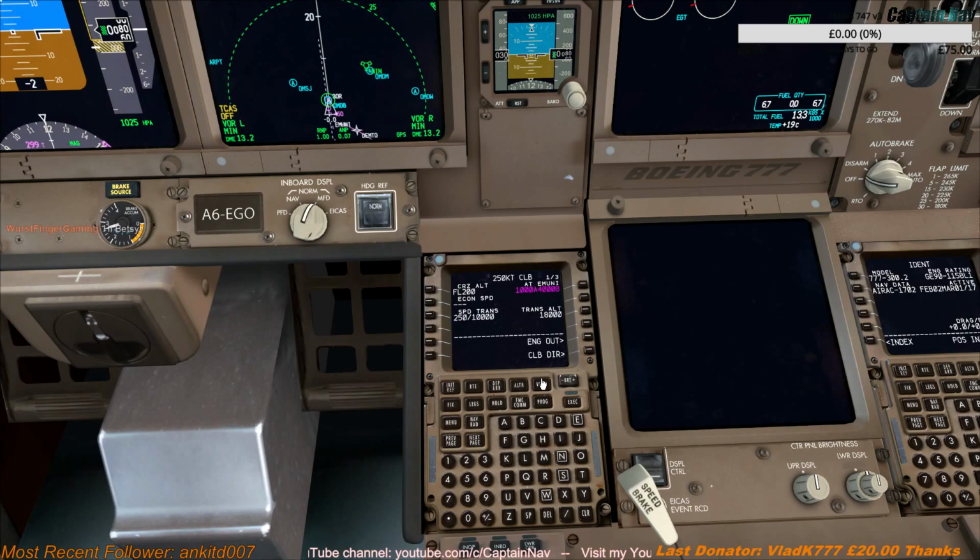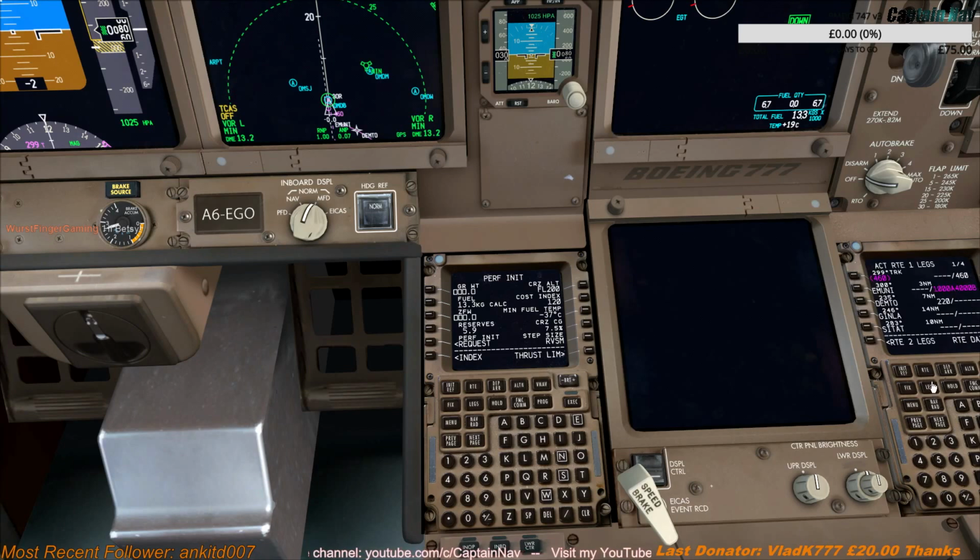there. And then in the VNAV climb, we'll set the transition, which is here not the default 18,000 but 13,000. And then we're all good. Leave it on zero fuel weight, on perfinite here. Here doesn't really matter, we can leave it on the legs page. Okay.